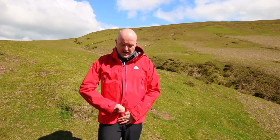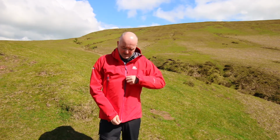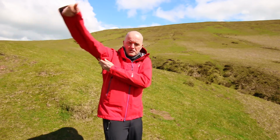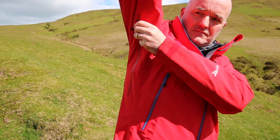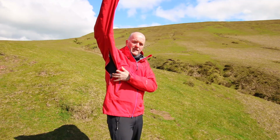Main zip, nice free-flowing Vislon zip, two-way, so if you're wearing a harness and you need to get at your harness, or you've got to answer the call of nature, you can unzip from the bottom. And you also get pit zips under the arms here, so you get a two-way zip under the arm, which will give you loads of ventilation. So if you're yomping uphill, it's a drizzly day, you don't want to unzip and expose your chest to the elements, you can dump the heat by releasing the air out from under the arms.